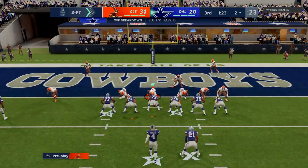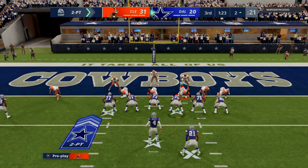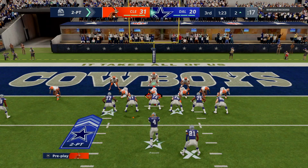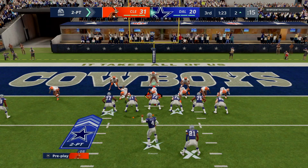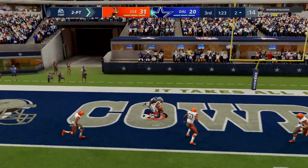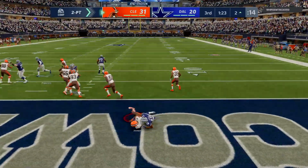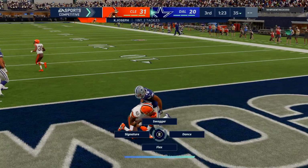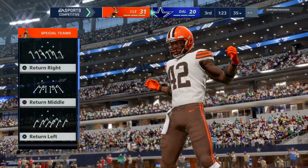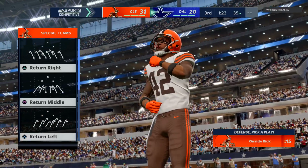Now Mike McCarthy saying, let's go for 2-point conversion. Prescott. And this is going to be intercepted. Picked off by Carl Joseph. And a big turnover there as his guys will get the football back. Cowboys 20.